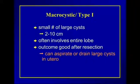So the traditional macrocystic or type 1 CPAM is a small number of large cysts, and these can measure anywhere from 2 to 10 centimeters or even greater. They often involve the entire lobe or even the entire side. When these are resected, the outcome for these fetuses is quite good. And in addition, it is possible to aspirate or drain the large type 1 cysts in utero to improve the pulmonary development of the remaining lobes.